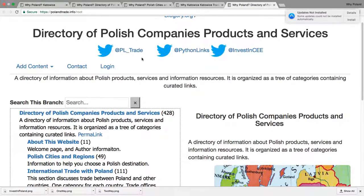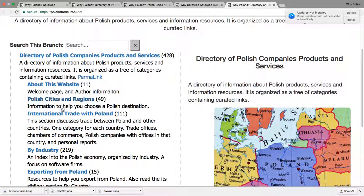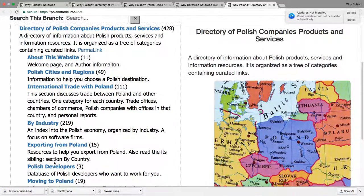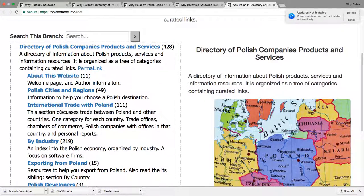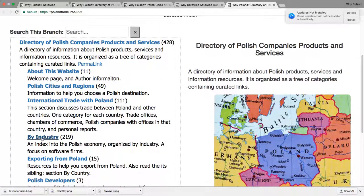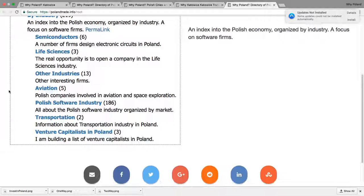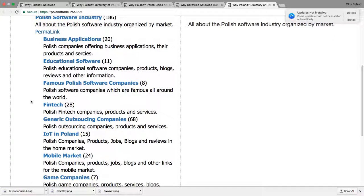PolandTrade.info organizes this information as a tree. So let's take a look at the top level of the tree. Here we have Polish cities and regions, international trade with Poland organized by industrial sector, information about exporting with Poland, and information about Polish software developers. Let's zoom into the part that's organized by industrial sector. So here you have semiconductors, life sciences, other industries, aviation, Polish software firms, transportation, venture capital in Poland. I'm particularly focused on software, so let's take a look at the software section. Mining is also about to get very large, mining equipment.